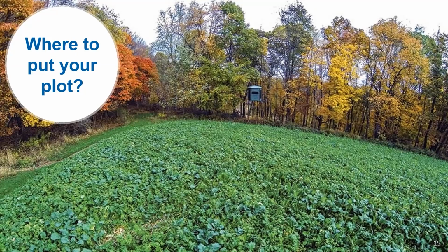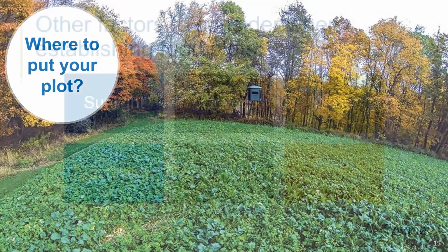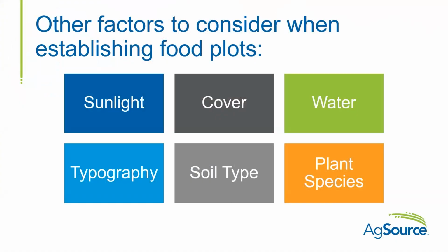Learning the fertility of your property soil can aid in plot placement and the seed varieties you are able to use on your ground. Other factors to consider. Number 1, available daylight is a major consideration in food plot placement. While some plants and shrubs tolerate shade, most do not. Don't be afraid to open up a forest to add a plot to create edges.